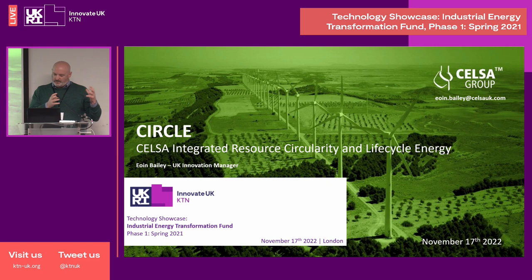And this is about information about CELSA as an organisation and what we're doing, the direction we're going in, and where the circle project fits in.